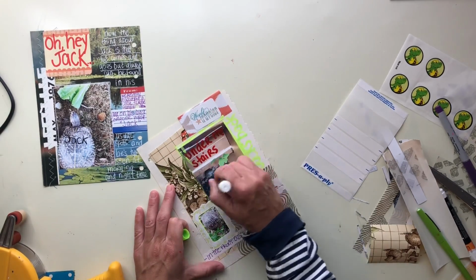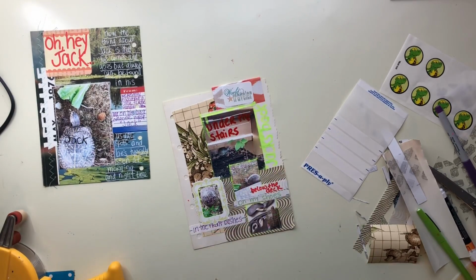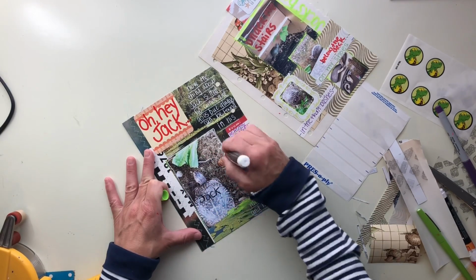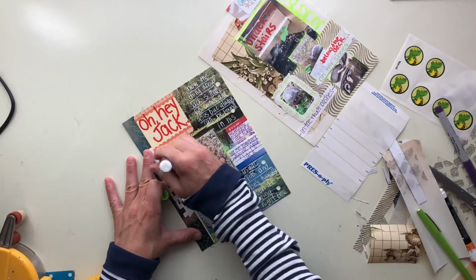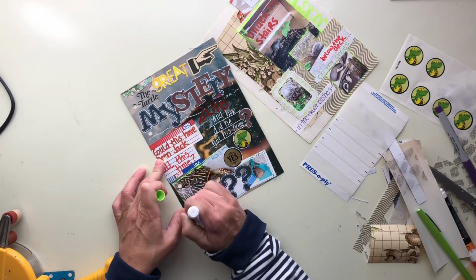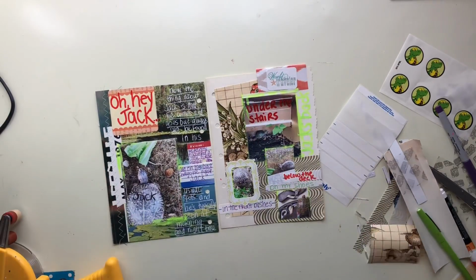So now I'm using one of my dilapidated paint pens again, and having a hard time getting the paint to come out, and I decide to go over and outline these photos. Now, to make it all cohesive, because there's 3 pages, I decide to add that lime green paint pen to each of the 3 pages, and that helps to keep the whole thing cohesive, and it helps to keep it all as one story.